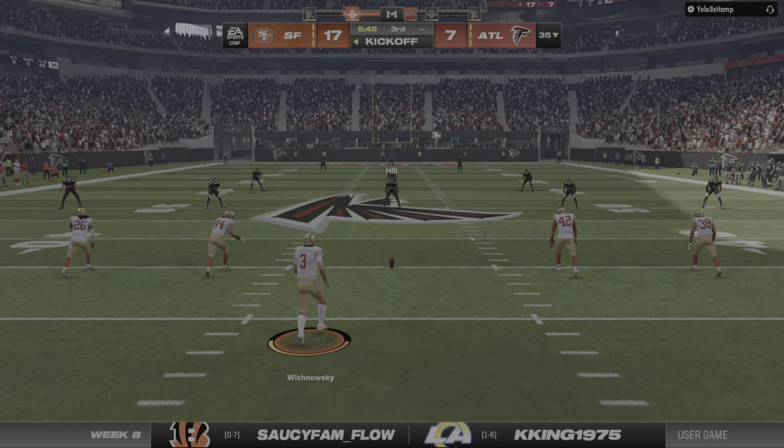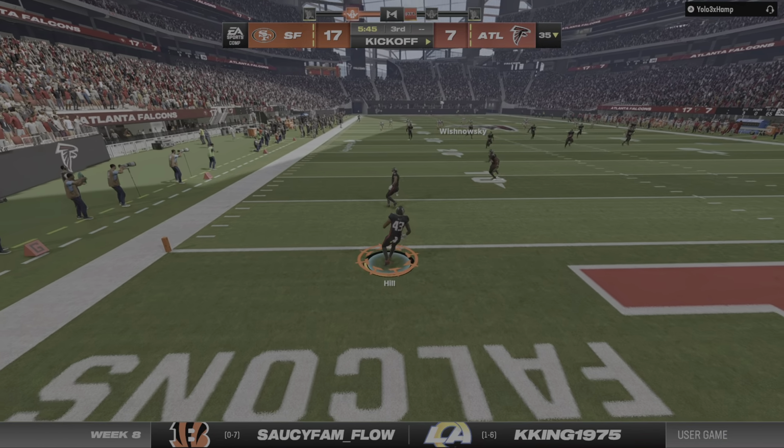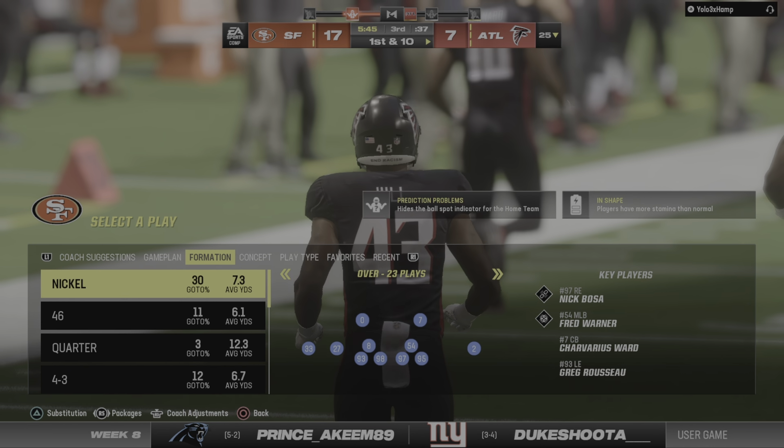Here is Wisnowski to boot it away following the touchdown. And he'll elect not to run with it. And a fair catch on the kickoff will move the ball to the 25.